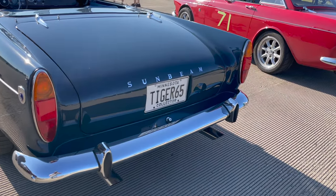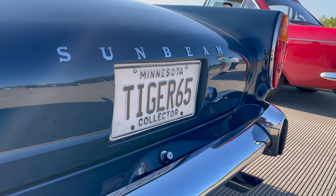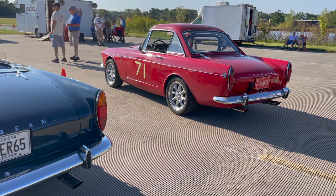Here's an interesting modification on the Tiger next to me. They Frenched in the rear license plate. Should just be mounted right on the back of the deck lid like you see on mine right there.